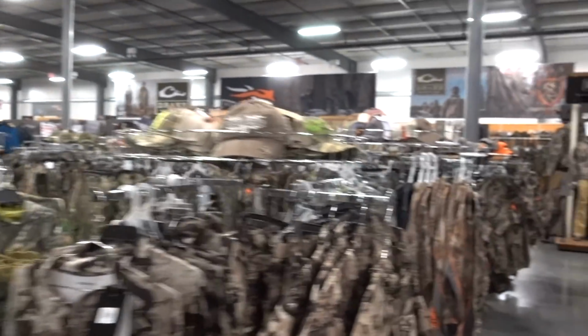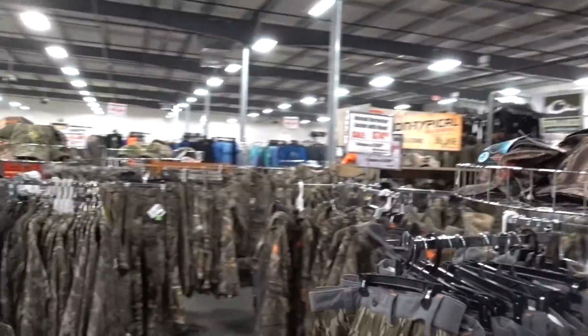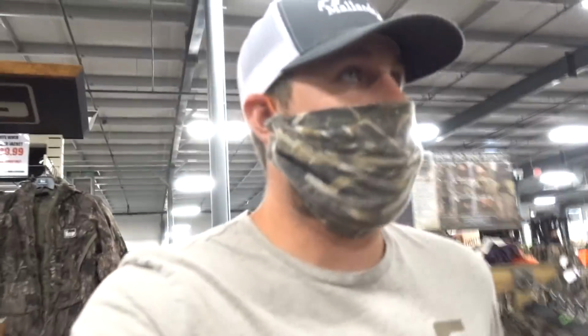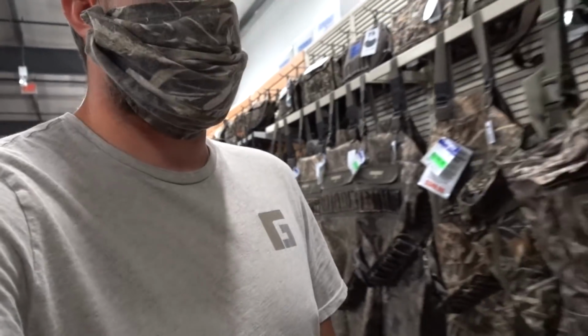All kinds of camo. Unreal. Got banded. Got all kinds of other stuff. The Rogers gear, Drake, Sitka. It's impressive. It really is. It's like a candy store for adults. And here we've got the waders. Just lines of waders going on and on and on.